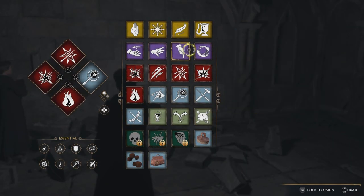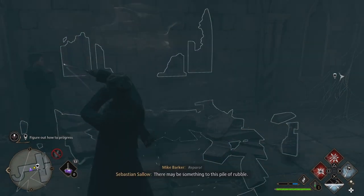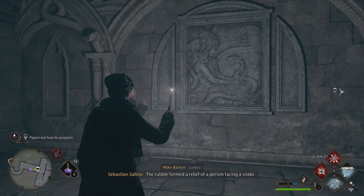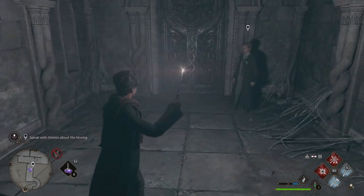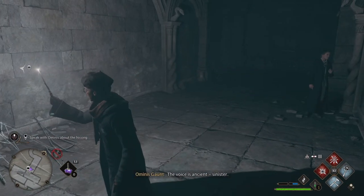No. I was just waiting for him to stop talking before I did Reparo. So, there we go. Reparo. There may be something to this pile of rubble. The rubble formed a relief of a person facing Lumos. A snake. There we go. That must be the voice I hear. Oh. We're going down the Harry Potter route. The voice is ancient. Sinister.